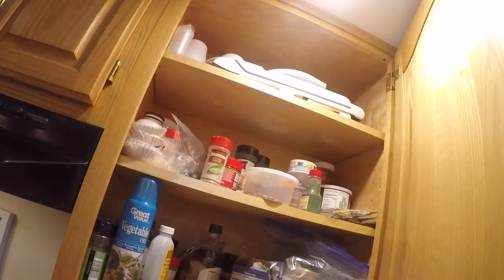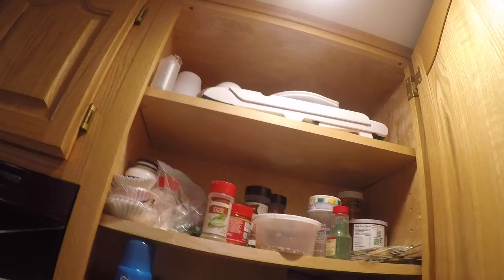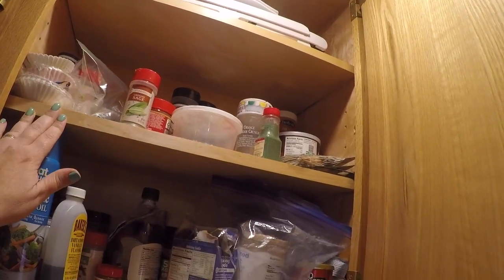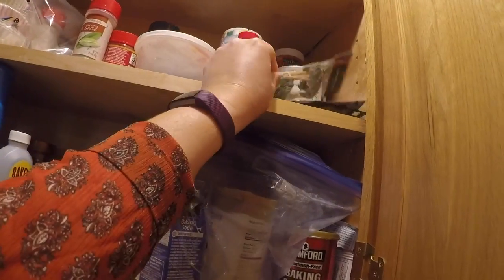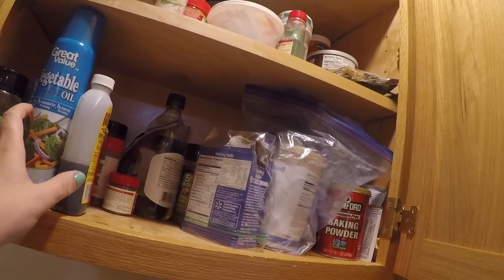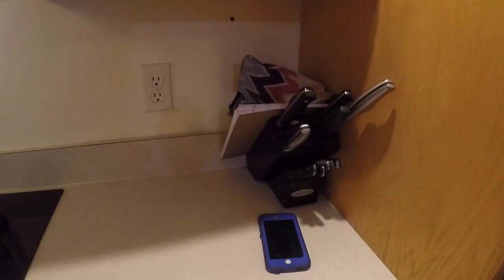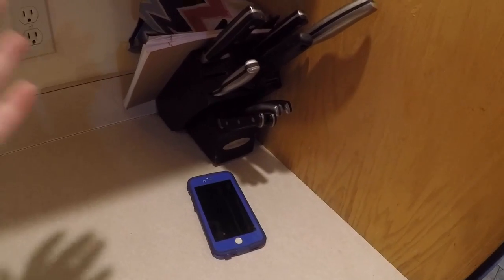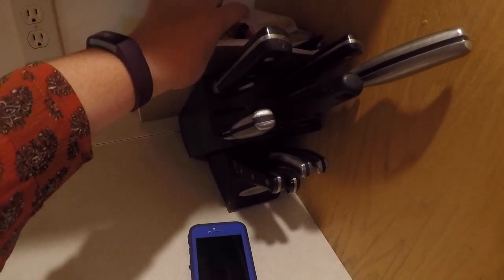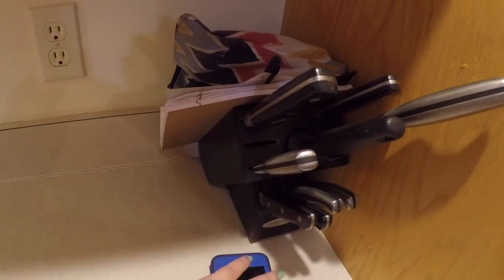Up there I have different vegetable cutters. Here we have different baking items. These were left over from Gabriel's birthday, and different spices and cooking spray, and I'm just in this all the time. Here on the back of my knife block, honestly, I stash my mom's stuff up here a lot, my little list of videos I want to get through, and my camera stuff, and throw my phone up there.